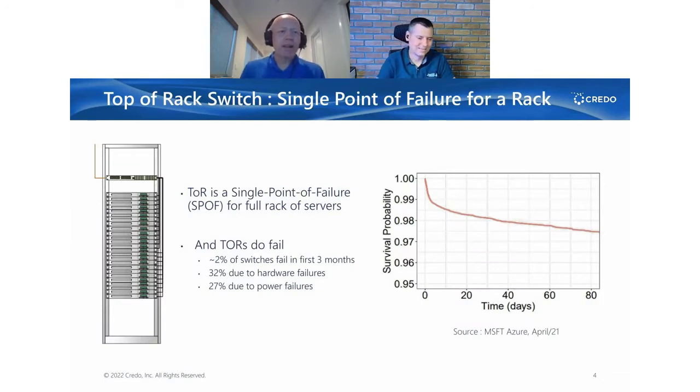A traditional rack in a data center has a single top of rack switch, which connects a number of servers to the network. That top of rack switch represents a single point of failure for that rack. If that TOR fails, then the rack goes down. Microsoft published a paper, which is linked in the handouts on the right side. They analyzed their fleet of TORs and found that TORs actually do fail. They were losing about 2% of their TORs in the first 3 months.